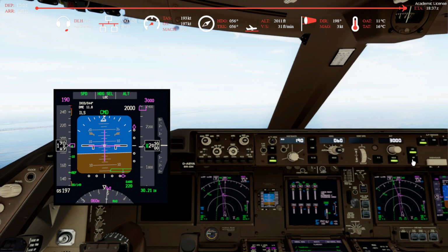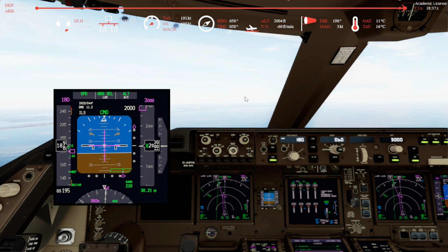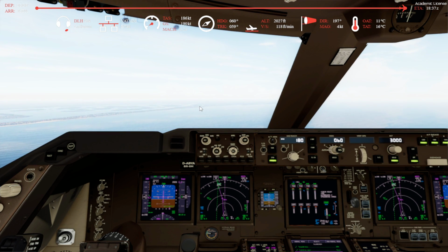American 650, cross Crystal at 2000, cleared ILS 4 right approach, maintain 180 knots. Okay, I will further reduce to 180 knots and select flaps 20. Then we will maintain that speed until Crystal intersection. And also cross Crystal at 1500 to check if the glide slope is correct.